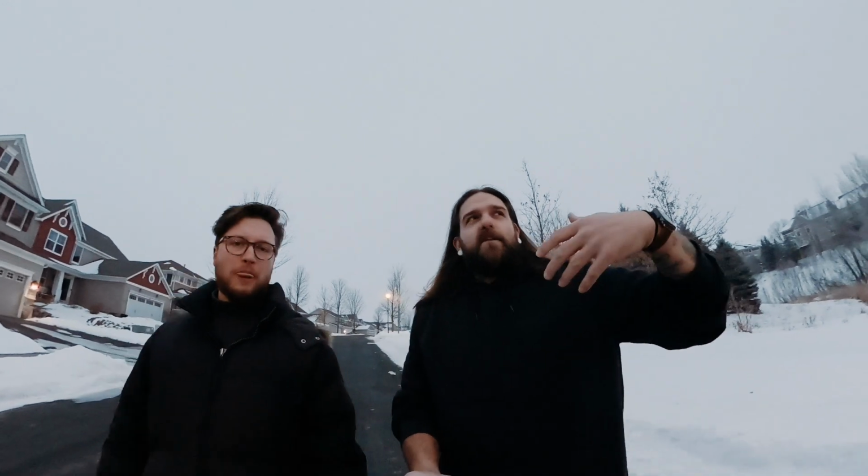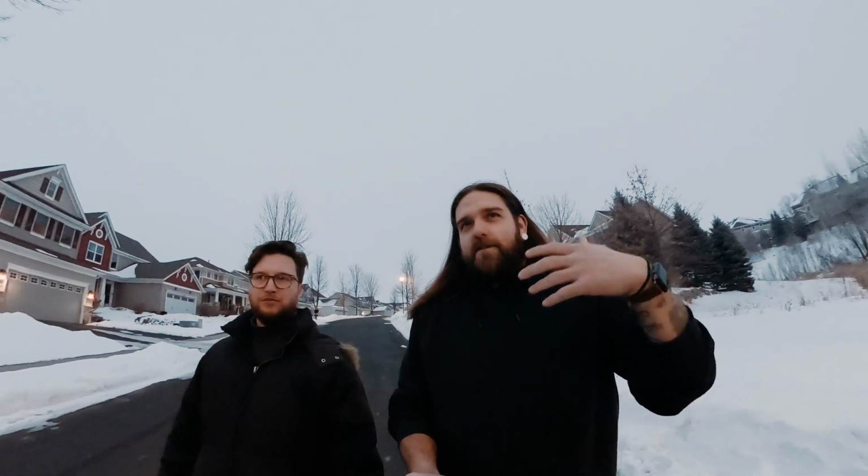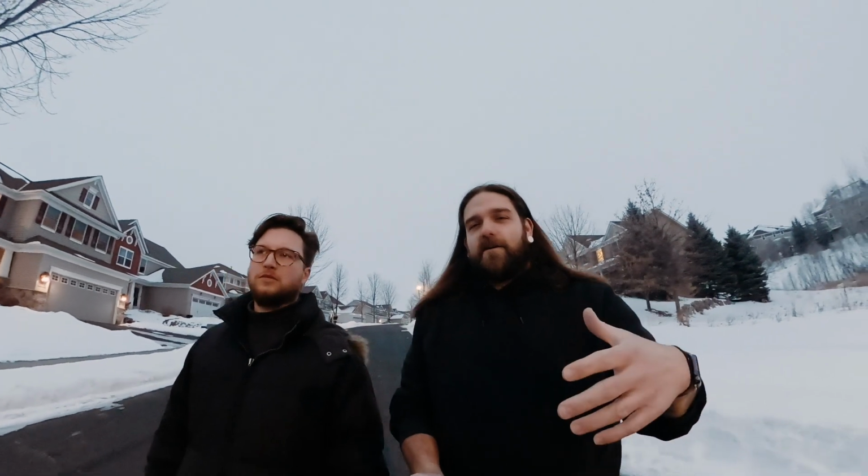Yeah, I really like that things don't feel like they're stacked on top of each other here. At times it can feel like you're in the country, but you're definitely not in the country. It's definitely a suburb with all those amenities while also being still pretty close to the cities.